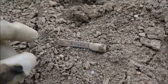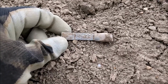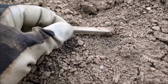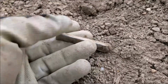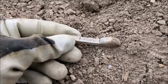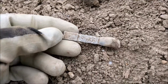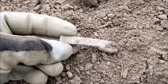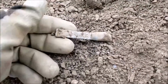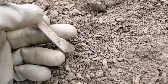Next find, I don't know what it is. It says here SN33, and I think up there there's a 6 or a different letter. I don't know what this is. If you guys, girls, know what this is, let me know in the comments. I don't think it's anything ancient, looks pretty modern, but I'm really curious what this is gonna be. Okay. Great. Let's continue.